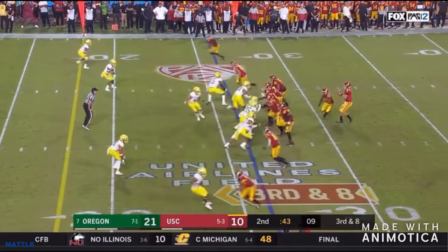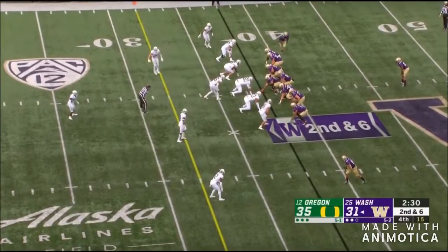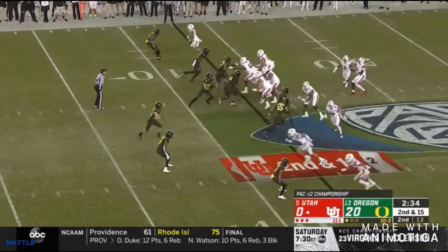Now here's number 35 on the inside coming in on the blitz. One of Troy Dye's strengths. Here he is against Washington. Doesn't get the sack, but really disrupts Eason, breaks him out of the pocket, and forces a sack.